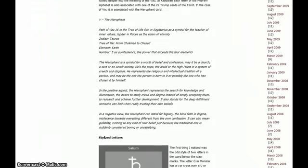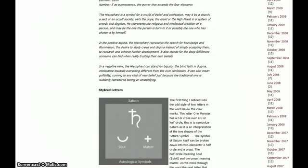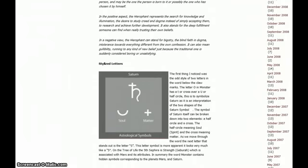And the Hierophant is a symbol for a world of belief and confession, may it be a church, a sect, or an occult society. He's the Pope, the Druid, or the High Priest in a system of creeds and dogmas. He represents the religious and intellectual tradition of a person, and maybe the one person is born to it, or possibly the one who has chosen it by himself. Okay, well, let's see, we go on down, because this is going way over my head.